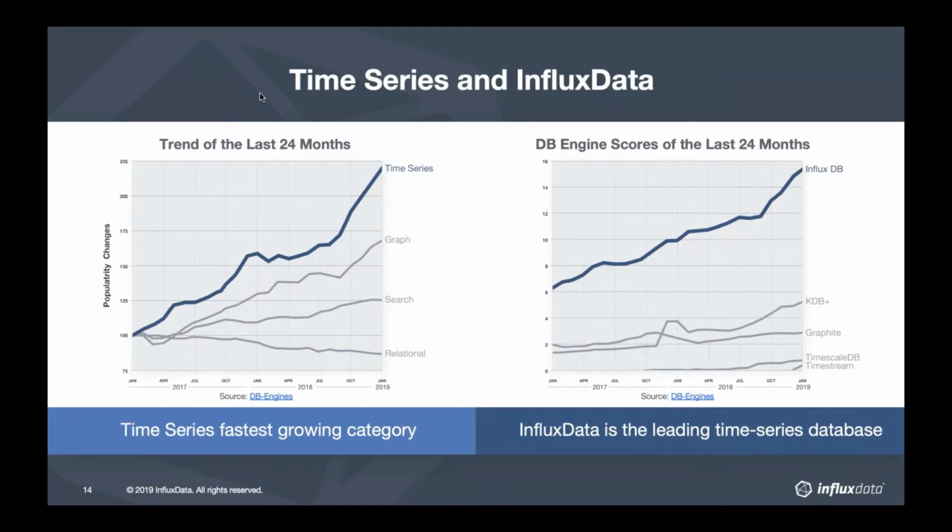So on the left side, this is more data. On the left side, we show that time series is actually the database of the moment. A lot of professionals are looking into it. They see it as something they need to start to bring in-house to handle all that time series data they are collecting, to help themselves as a company and also to add new services opportunities. And you can see that time series is outpacing all the other segments.